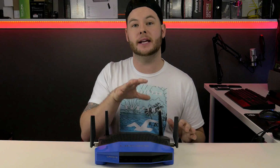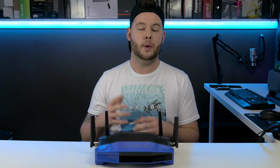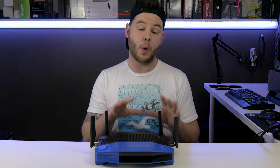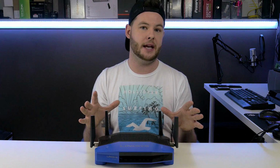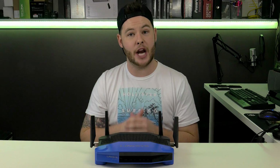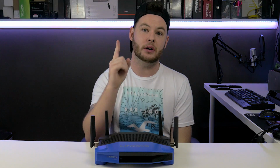Before I actually get into what makes this router so special, I want to talk about routers in general. Because a lot of the time, you're blaming the wrong thing or the wrong person or the wrong company when it comes to buffering streams, latency in multiplayer, and different things like that. We've seen a lot of technologies come up from Wi-Fi routers: Wi-Fi A, B, G, N, AC, MIMO technology, lots of different things. But one thing that hasn't changed is that most routers will only communicate with a single device at a time.